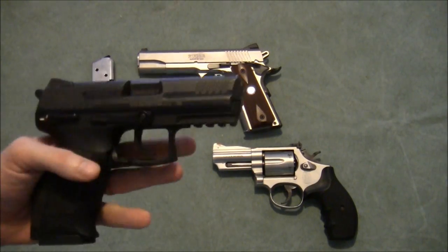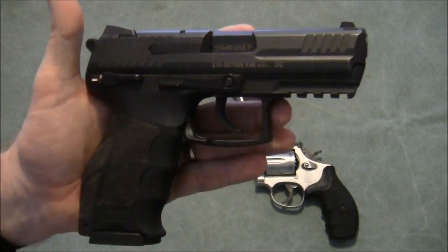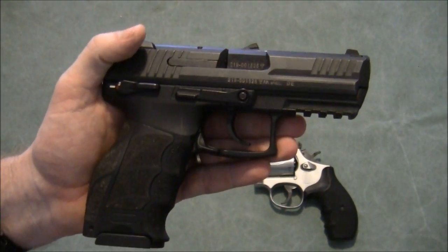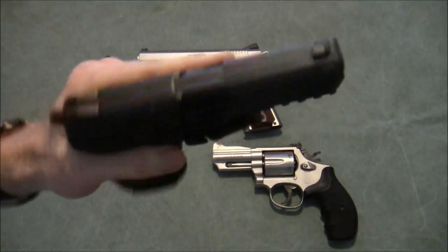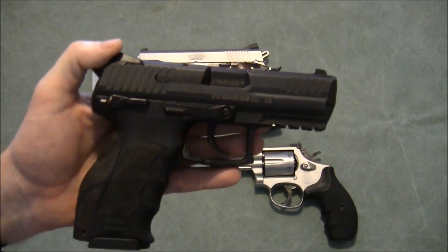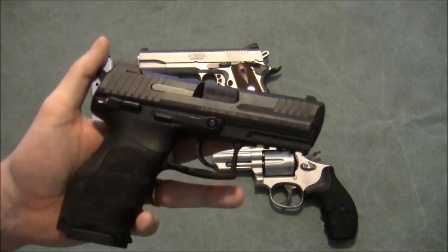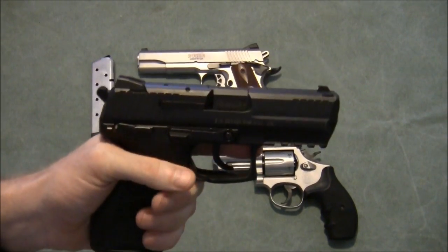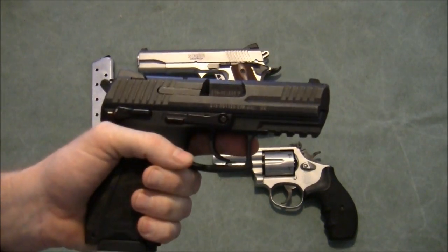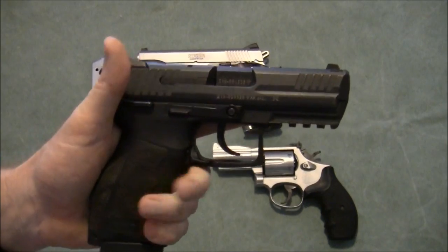One of them is the HK-P30. Okay, this is a 40 Smith & Wesson. It's a service-size gun, but it's more of a mid-size model. It has a 13-round magazine. It's double action, single action, but because of the way that the safety is engineered, you can carry this gun cocked and locked if you so choose to. But overall, it's an outstanding firearm.